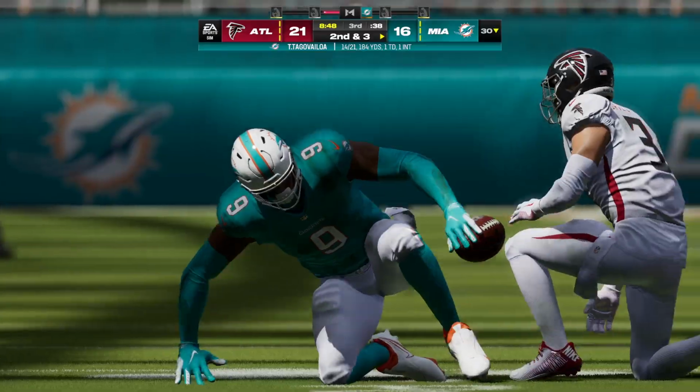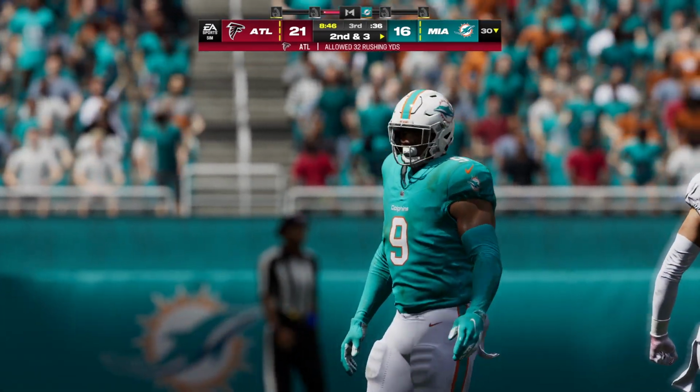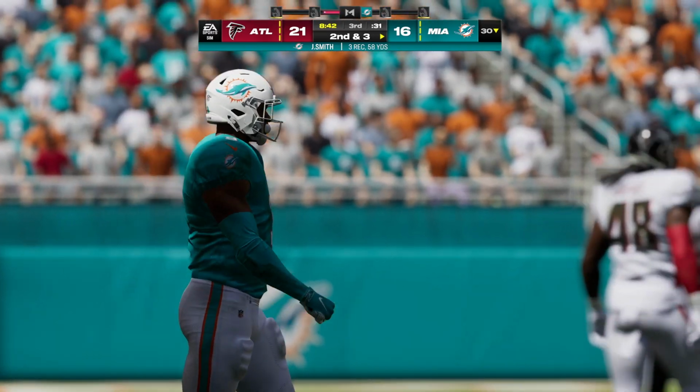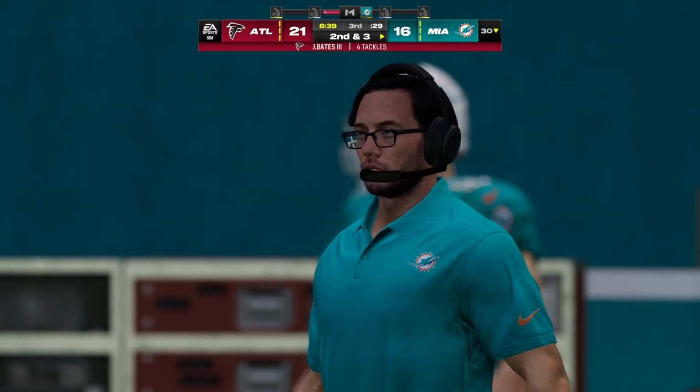And this will go as a gain of 7 as he gets it to the 30-yard line. Brandon, perfect defense in this situation would have meant that there was an incompletion. They would have picked it off. Okay, so they gave up the completion.